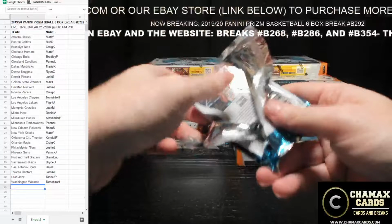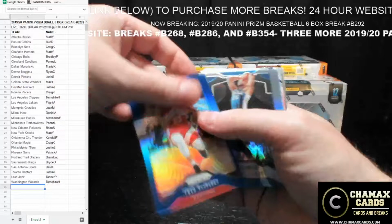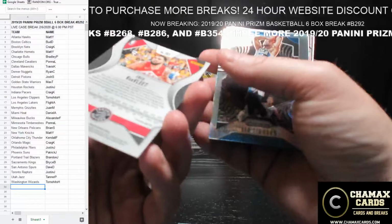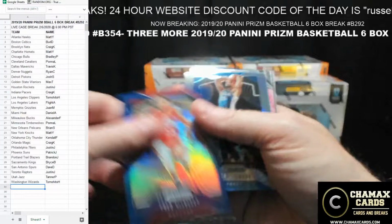Thibault, rookie. Zion rookie. Zion the man. Standard rookie card. Fred VanVleet, good old Fred, eh? 199 out of 199. Is that true? Yes, it is, 199 out of 199 for the Raptors. Toronto spot is Justin Jay. Ben Simmons of the 76ers, KD, fireworks.